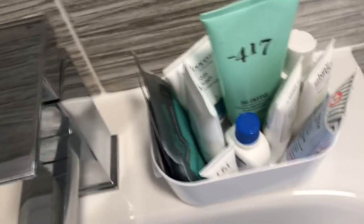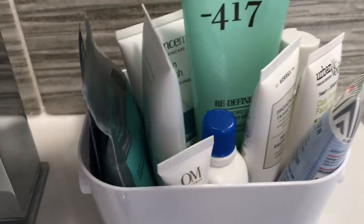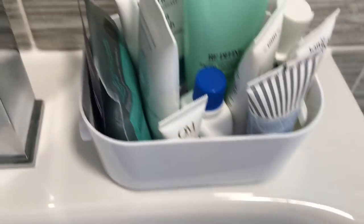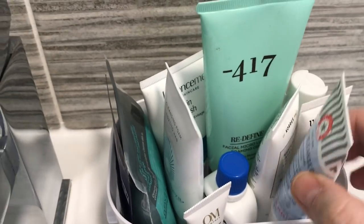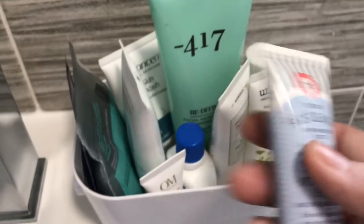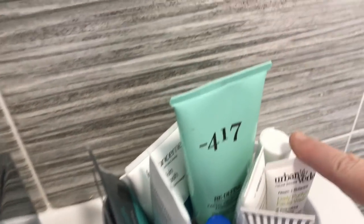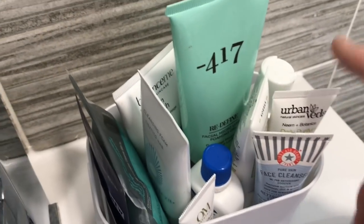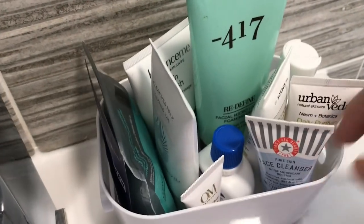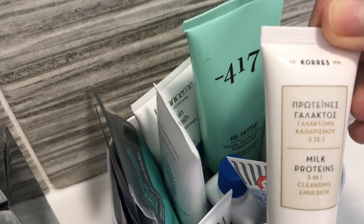Moving up at the top, I'll bring this down. So this is mostly face washes and things like that. So a lot of them I haven't used. Sorry, excuse me. So we've got the Fab Face Cleanser there. Urban Vida. I don't think I like that. I can't remember. I think I might have used it once before. I'm going to give it another go. If I don't like it, I'll declutter it.